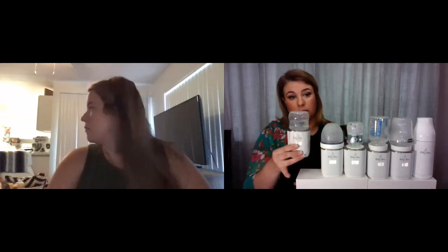So the adapters are available on our website. You will have to purchase the adapters individually unless you get the baby shower set that includes all of the adapters. There are 7 adapters available. Some of them fit multiple bottles. So like the narrow neck one does fit quite a few bottles, and our Como Tomo one does fit quite a few bottles.